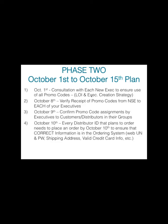You've saved their credit card to their profile, so that when you go to place the order, the only thing you need to do is log on to your account, verify their security code on their credit card, and place the order.